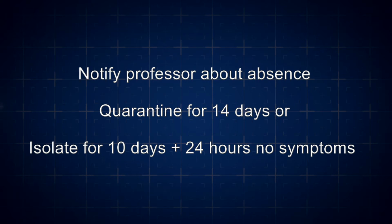We do not do a retest because science has shown that retesting may not produce valid results and that people that have had COVID-19 can continue to test positive for a period of time even though they are no longer symptomatic. So what we ask students to do is to follow our quarantine or isolation periods.